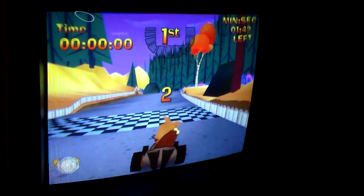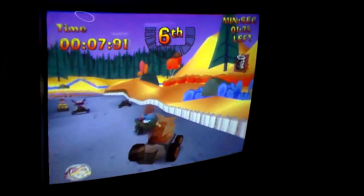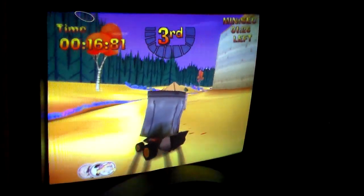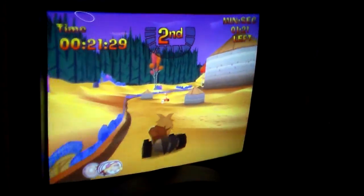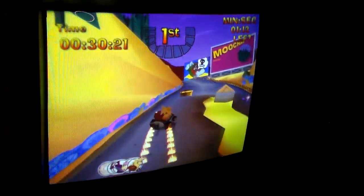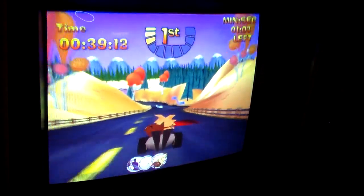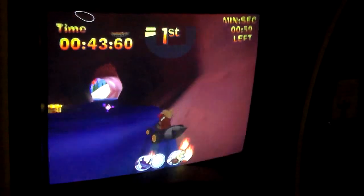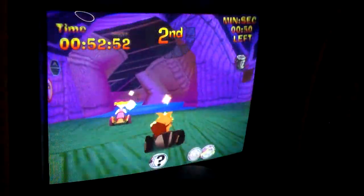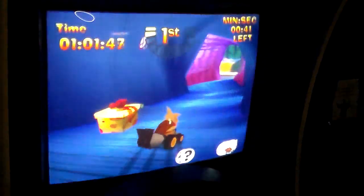3, 2, 1, go! Ooh. Oh man, come on now. So I got a trash can. I wonder what that does. Okay, you drop it behind you. Oh, that's what it does. Did it get her? I think those make it where you've got turbo, so.